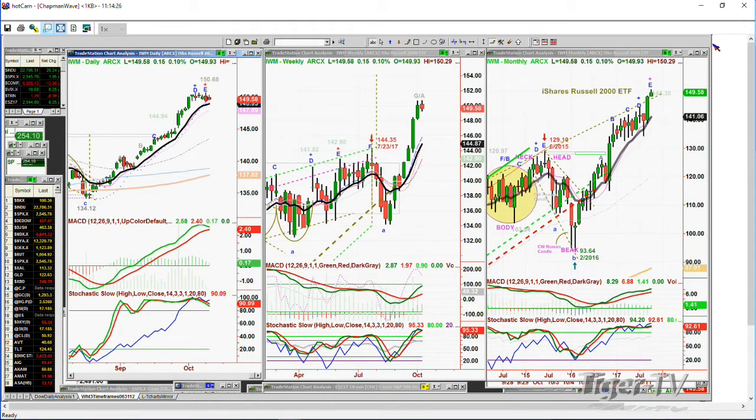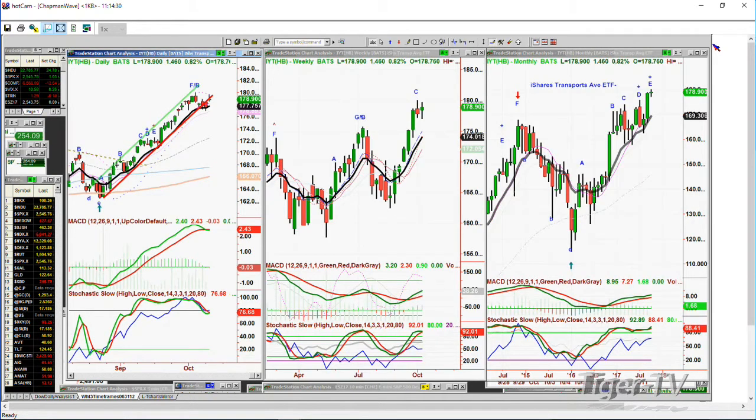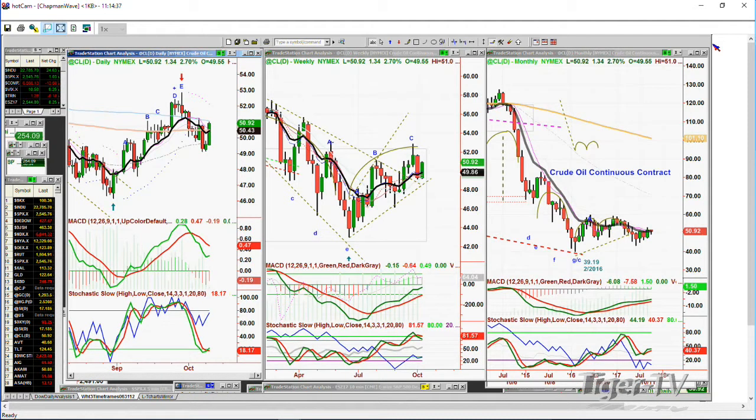All right, so now I want to look at the IYT. The IYT is the transports. Nice bounce today, up 1.46 at 178.90. If you look at crude oil, and this is going to be very interesting, crude oil having a huge day, up 1.34 at 50.93, one of the biggest green candles we've had in about 2 weeks. And that essentially says that maybe it's the Iran thing that's going on, but there is a demand right now for crude oil. And we'll look at gold as soon as I get back. We'll look for reversal of trends in the dollar and gold.